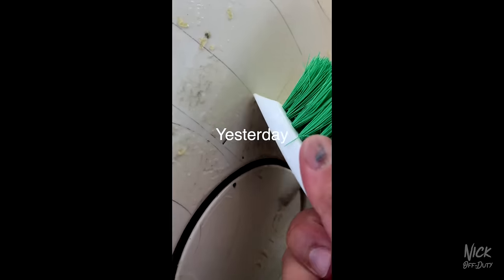We start with the cleaning process. We use degreaser. If you have some glue residue left on the car, we use a special glue remover, like I did yesterday.